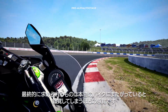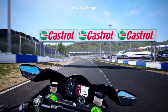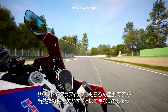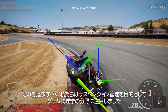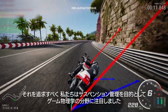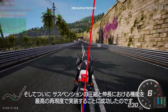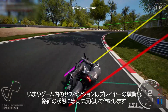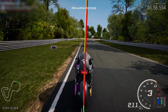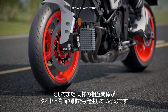Speaking of reality, what we all want in the end is the feeling of riding a real bike. Sounds and graphics help, but a perfect dynamic behavior of the bikes is vital. That's why we worked on the game's physics with a specific focus on the management of the suspensions. Compression and extension have been improved to achieve the highest realism, reacting to the player's driving and the conditions of the asphalt. The same has been done for the interconnected relationship between tires and surface.